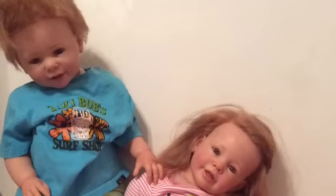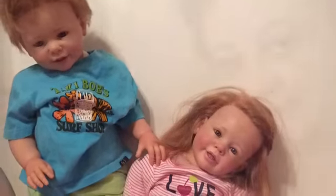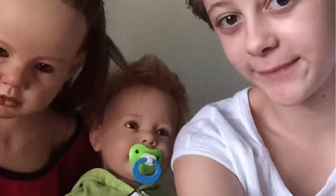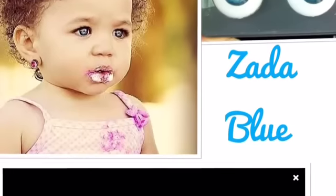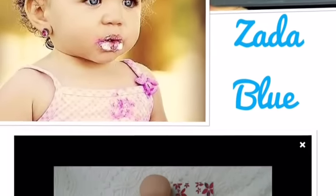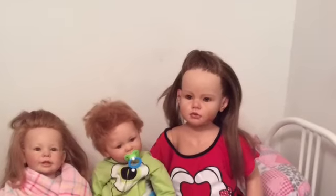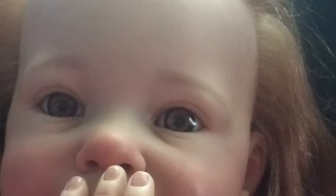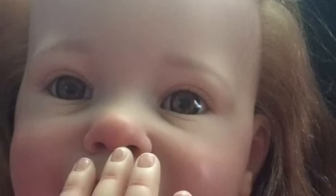Right now, you're looking at pictures of my current collection. I'm going to be naming my current collection I have right now: Liam, Hannah, Annabelle, Ashlyn, Anaya, Bryn, Hunter, Henry, and Zeta. I think that's all of them. But yeah, these are just some pictures of them. I'm absolutely in love with all of them.